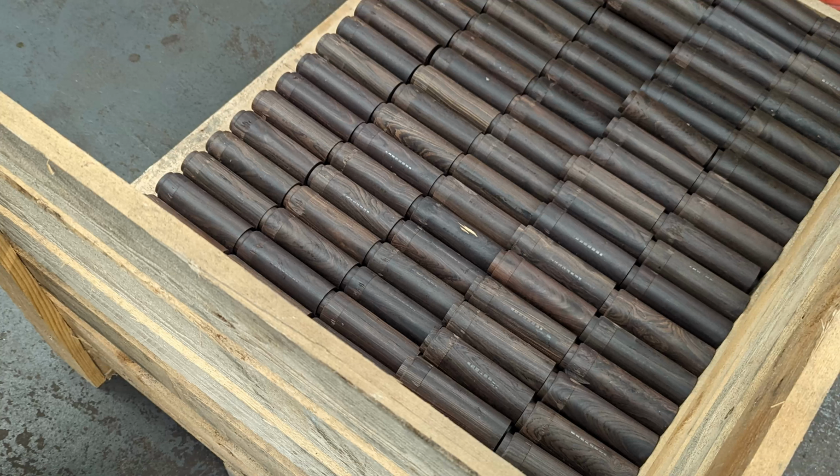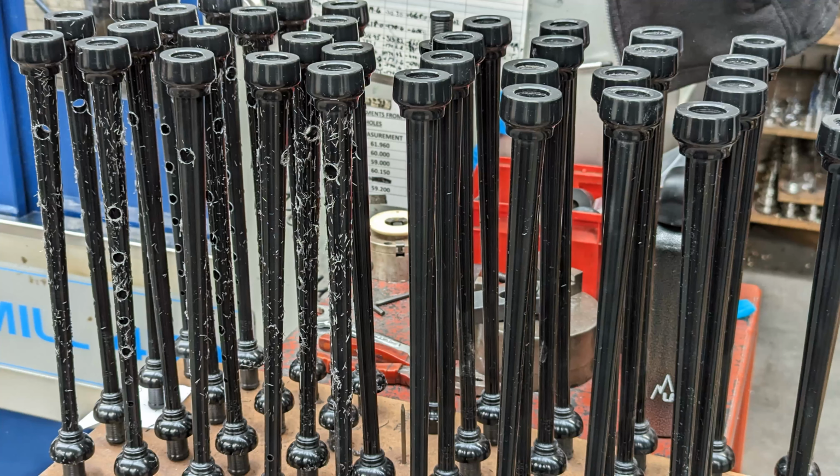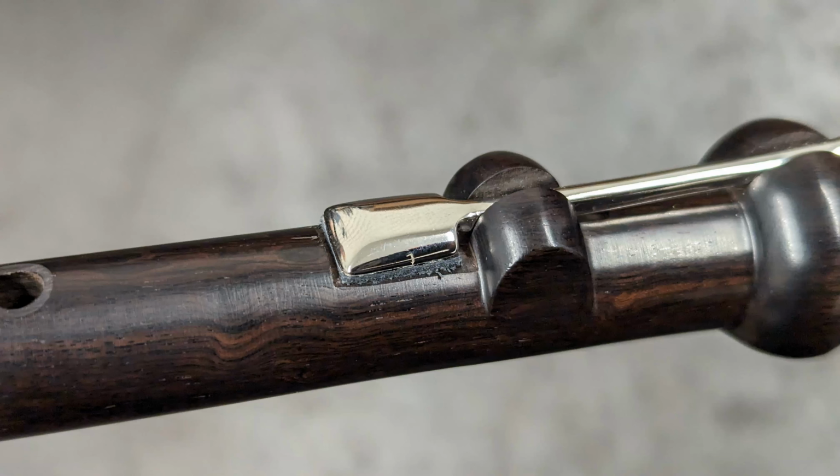One of the really cool things is that they don't stain this wood at all. They apply a protective oil to it, but the color is all natural African blackwood. I also learned that the ring caps and everything are made of aluminum so they don't tarnish. You can get them in silver, but it's a lot more expensive.